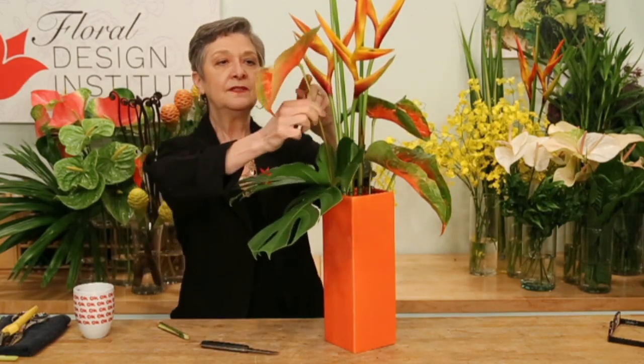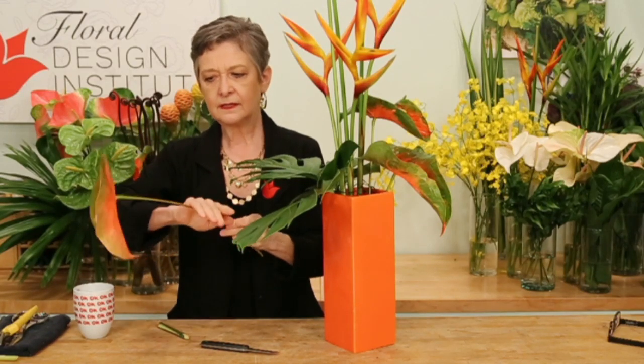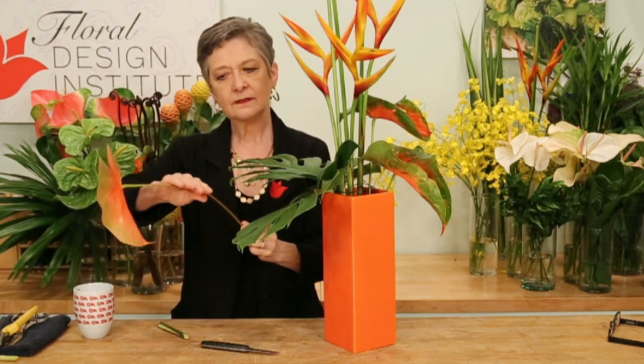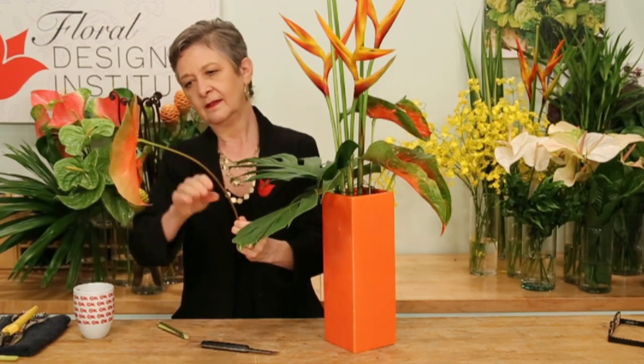I'm not telling you anything that you don't already know, that's for sure. I want to move this one a little bit. And one trick that you may know is that you can manipulate them by just running your fingers along them, getting a nice curvature to the stem. It doesn't shorten the life, but it gives them a little more movement, and that way I can get some dimension going on here. There we go.